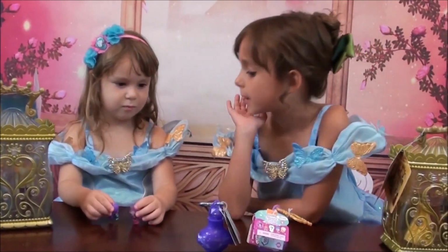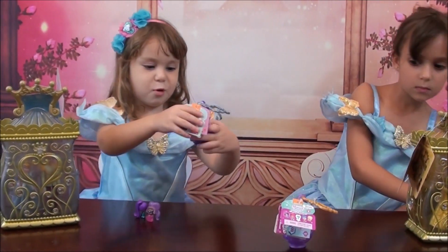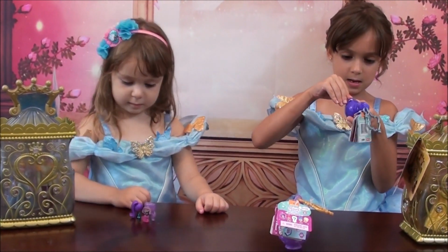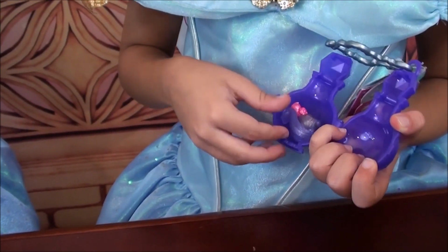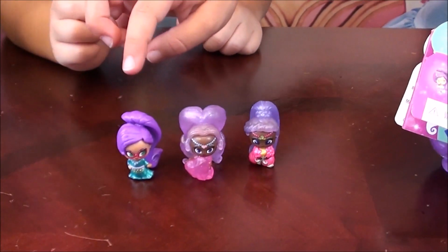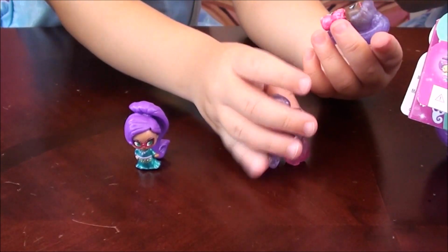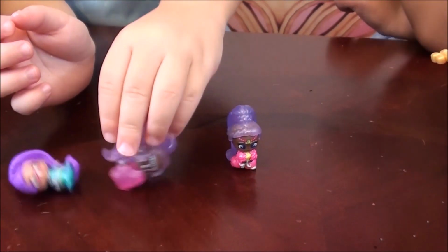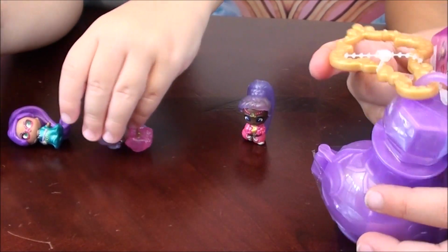What do you want to open up next? Purple. Okay, purple one. Let's see what's inside of here. Oh my gosh, she is pretty. She looks like she's a twin of this one. So cool and so pretty. Hey, let's open this one, the next one. Which one? This one? Uh-huh.